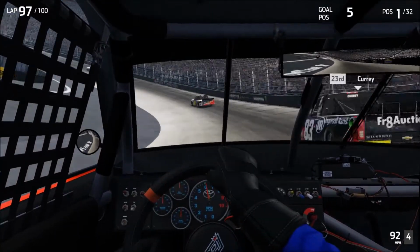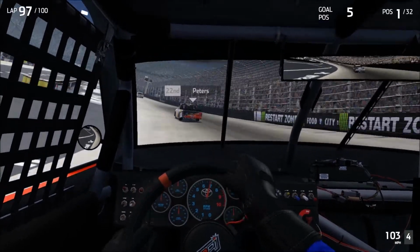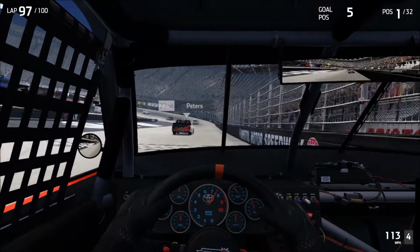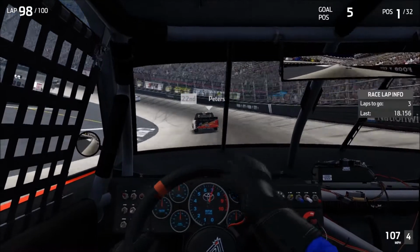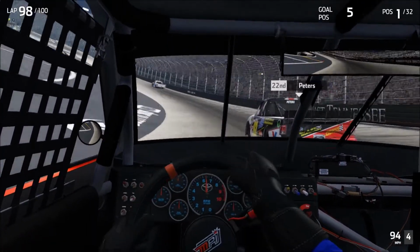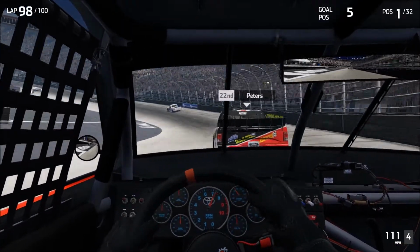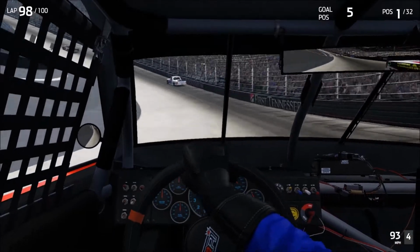No sense in ruining that. Stay low. Still there. All right, now you're clear. All right, I don't see him in my rear view now, so it looks like he's gotten caught up on some of that lap traffic. But he had a nice little burst of speed.